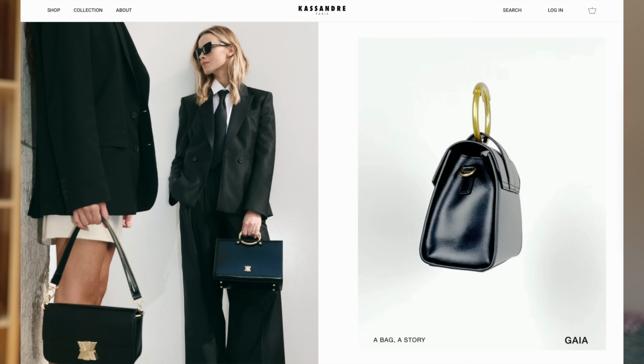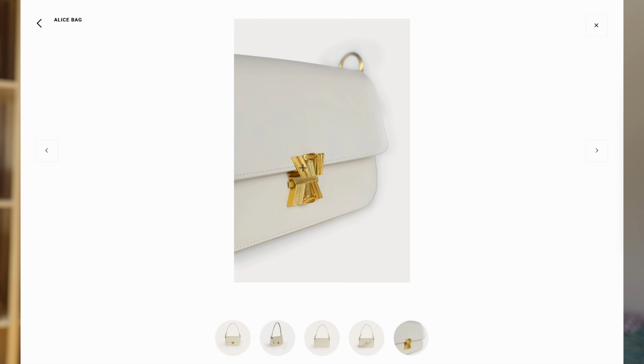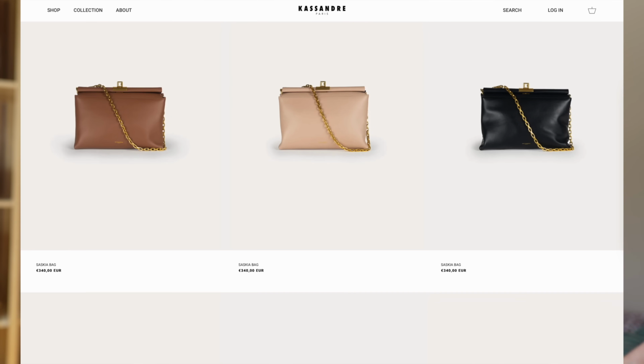They have a slightly different clasp, but again, it is quite a statement clasp. Quite recognizable. Again, it definitely harks back to the Celine bags, particularly the Celine Triomphe with their logo as well. I feel like this one is quite similar. This looks beautiful.